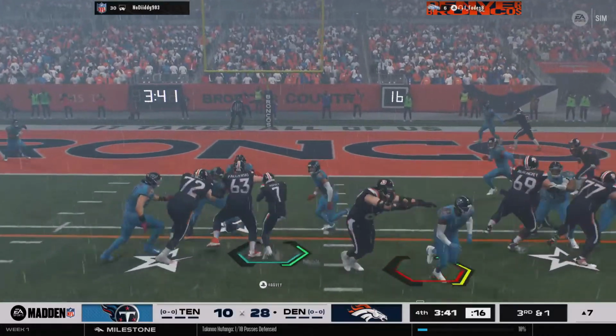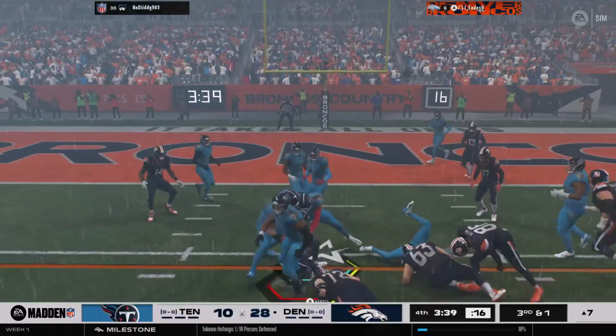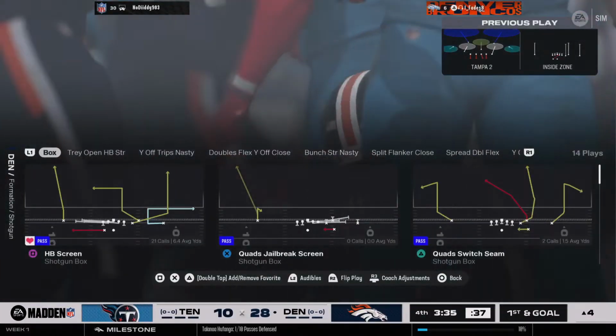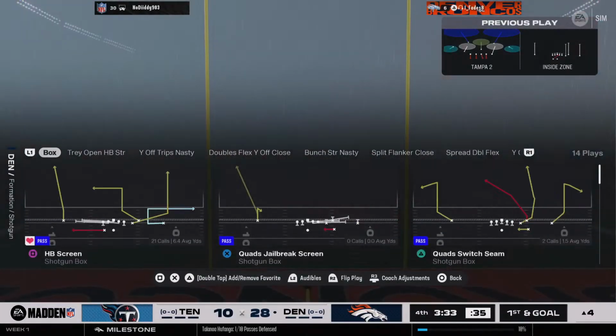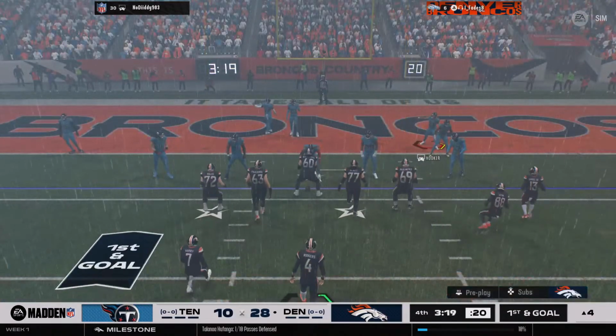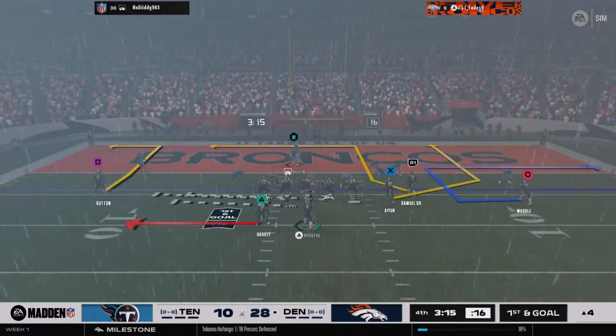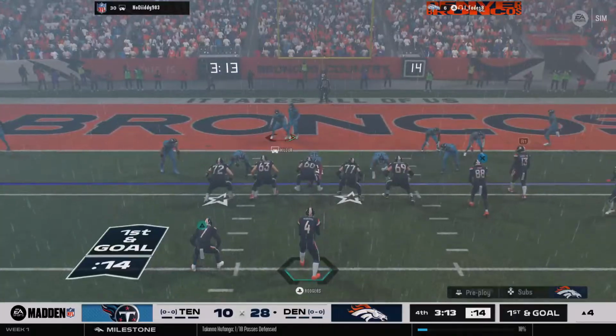Trying to run for it. Here's Harvey. And he's able to pick up the first before he's brought down inside the 5 at the 4. A 3rd down gain of 3 yards, and that'll be enough. 1st and goal at the 4-yard line.